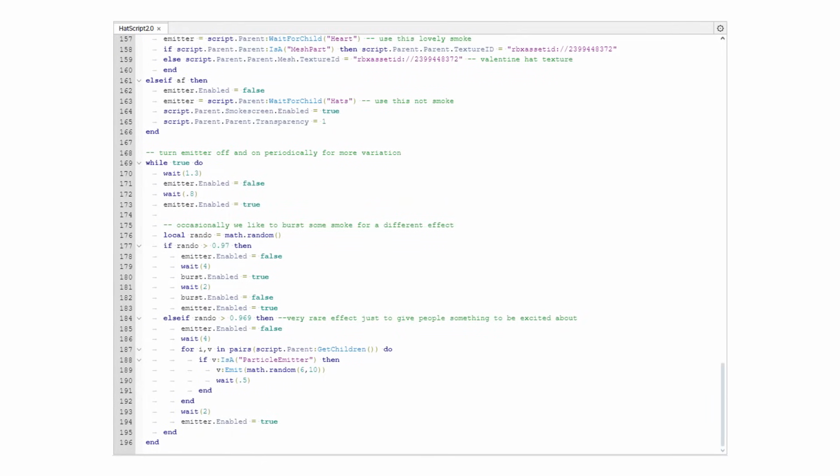And to add extra detail, there is a rare chance to have all the effects go off in game for a few seconds. To get people excited, not like what is provided already isn't exciting enough.